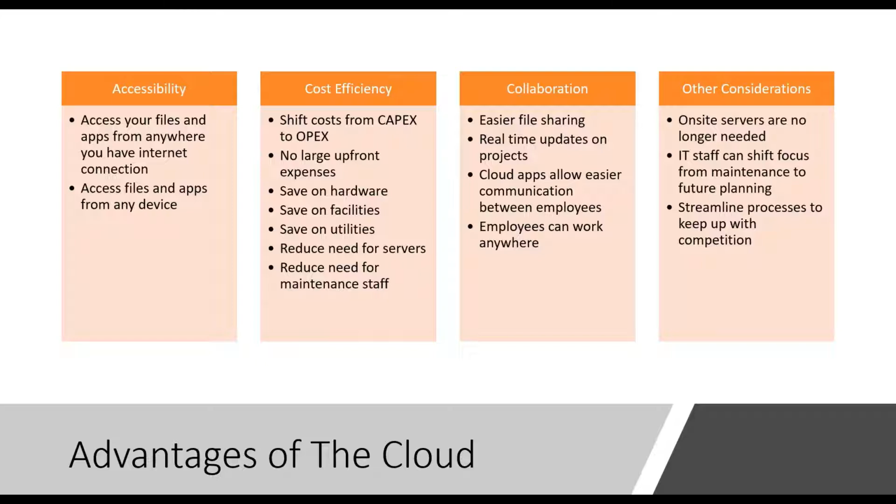And probably one of my favorite ones is the collaboration piece. Like today, right? I'm not physically in your office, presenting, talking about this. We were able to do these applications by sharing files, doing video, real-time applications on your mobile devices as far as making calls, just like you're in the office. All of those kind of things, and collaboration has really been the big driver of people moving to the cloud.